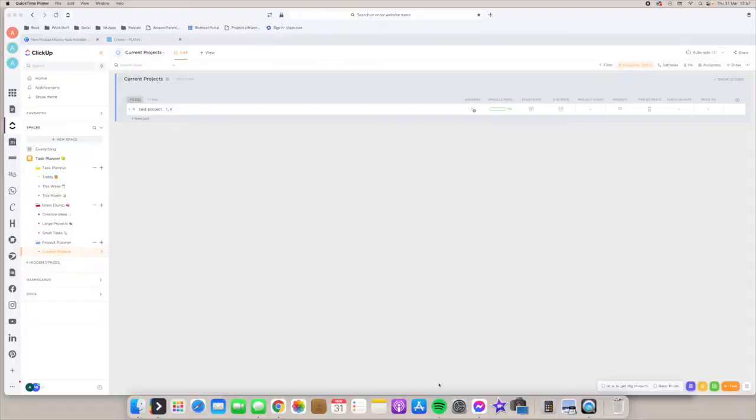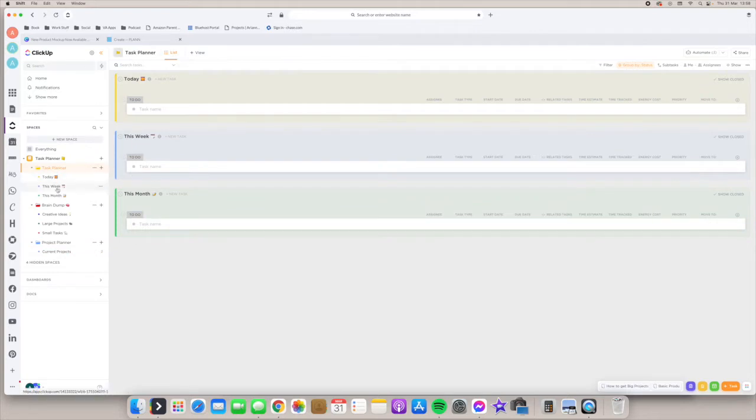Okay, let's do this. We are in the task planner that I have made for ClickUp. Just to give you a little bit of an idea of how it's set up right now, it is set up to have a task planner, a brain dump, and a project planner. The task planner is where all of your tasks go. This is the central hub, and everything is set up to automatically be pushed from the brain dump to the project planner. That way you are never having to worry about clicking all over the place to make sure that your important stuff is getting added to your to-do list for the day.